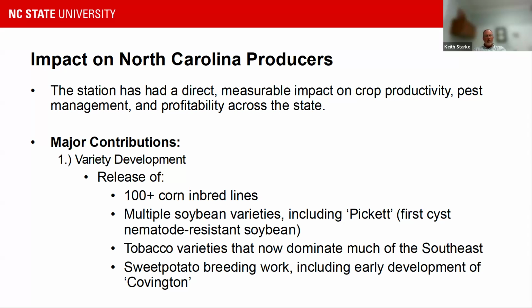And really from a table stock perspective of what you see in grocery stores, predominantly you're going to be buying Covington if you're buying sweet potatoes to bake or prepare fresh. You can advance.